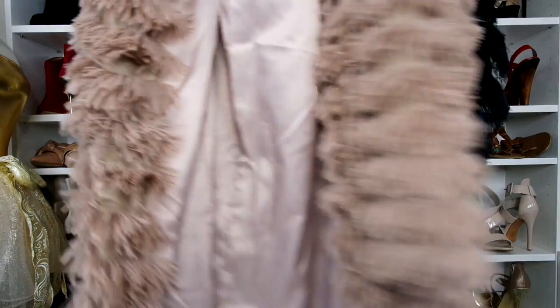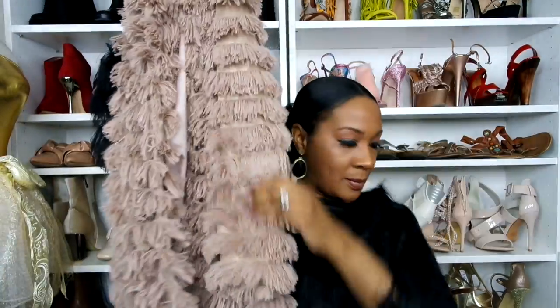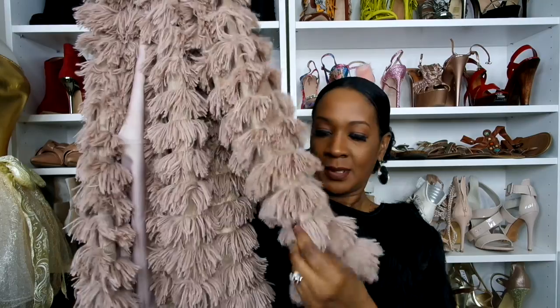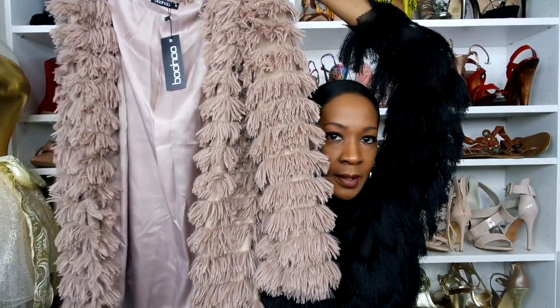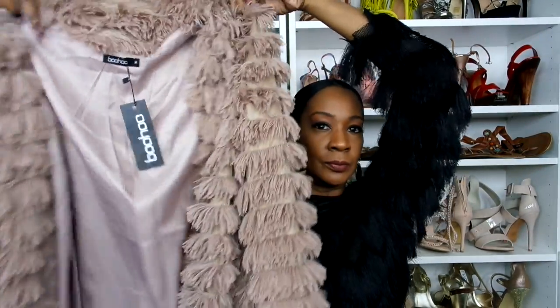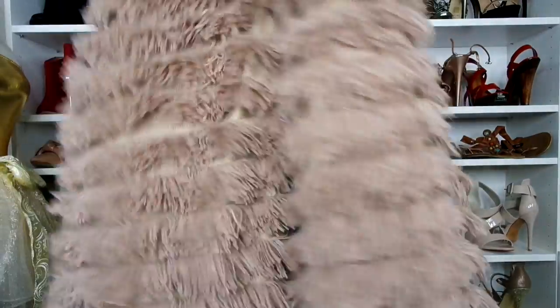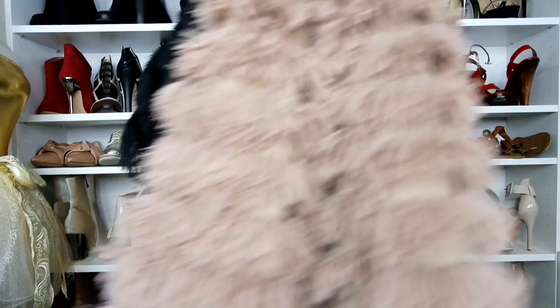And I got this. This is what was on the black jeans, so it is kind of shaggy and it sheds, so keep that in mind. Shaggy coat. And the shaggy coat in mocha was $21.